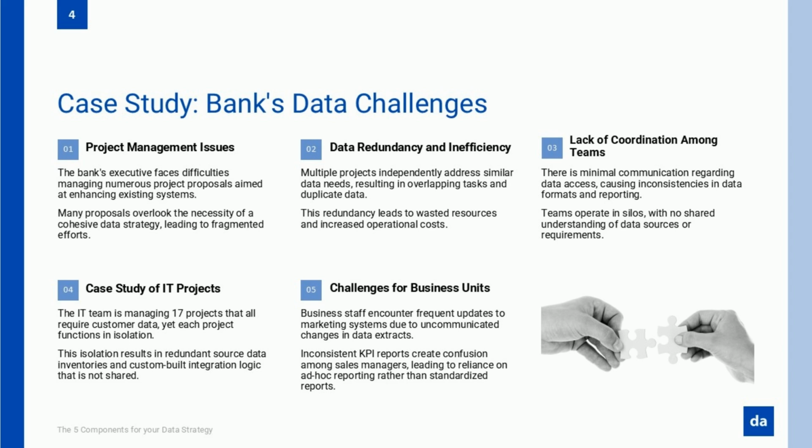Step two was building a strategy. We worked with the bank to create a roadmap, one that ensured every new project aligned with their data goals. From data governance policies to integration standards, this roadmap became the backbone of their operations. Every team now spoke the same language, used the same tools, and had access to the same accurate, up-to-date information. The result? Operational efficiency soared, storage costs dropped dramatically. Reports that used to take days to generate were now available in minutes. Marketing and sales teams could finally trust their data, and leadership had the insights they needed to make bold, confident decisions.